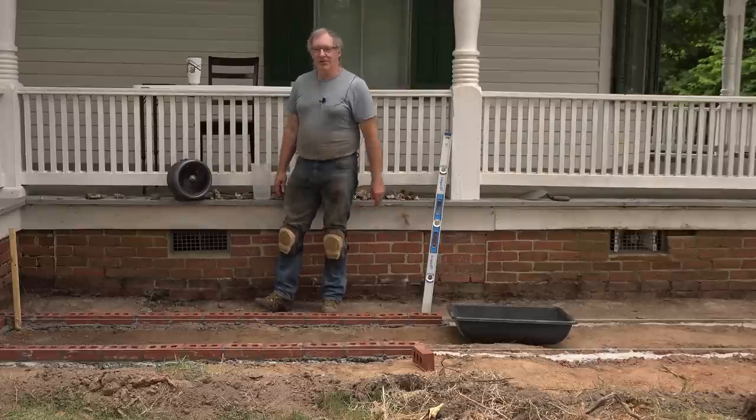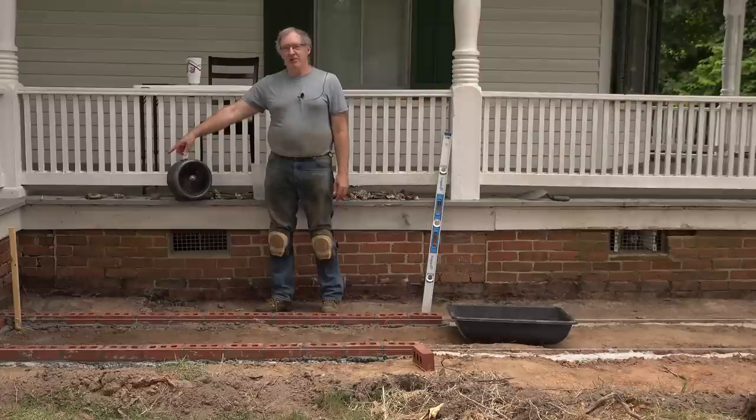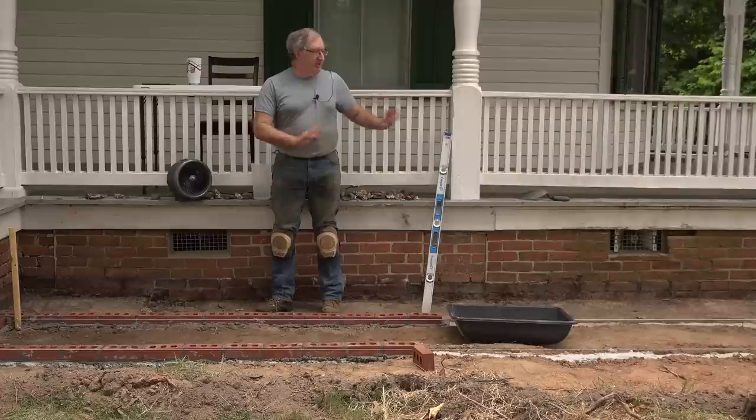It's a new day here at the Old Victorian. We came out here at first light to get started, and right away I discovered that that stake there was miscalibrated. So I went ahead and recalibrated that stake, checked everything else. Everything else is fine.